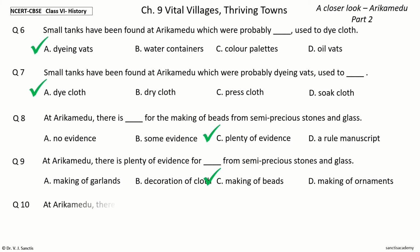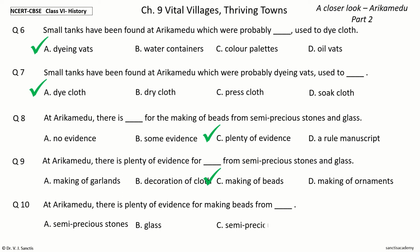Question 10. At Arikamedu, there is plenty of evidence for making beads from dash. The options are semi-precious stones, glass, semi-precious stones and glass, semi-precious stones, glass and pure gold. Your time to choose. And the answer is semi-precious stones and glass. So, at Arikamedu, there is plenty of evidence for making beads from semi-precious stones and glass.